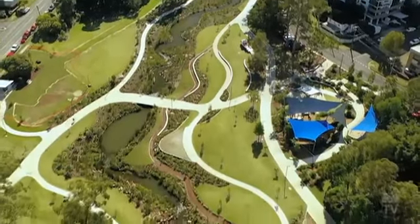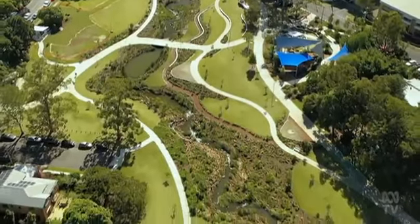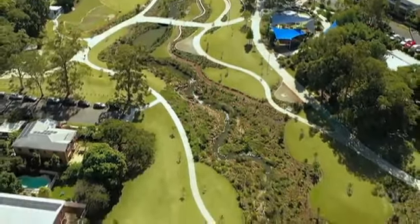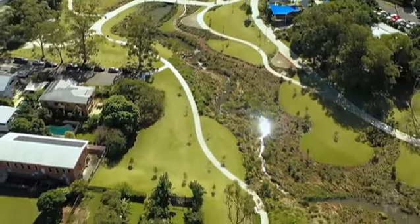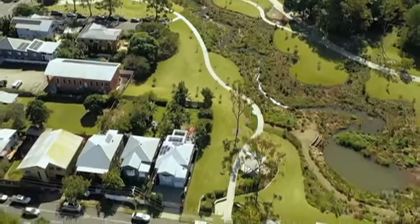And in the scale of things, how big is this project Australia-wide? This is the biggest creek naturalisation project in Australia, so it's really impressive at that scale. But what I'm really hopeful of is that this continues to inspire other projects around the country, so we see these in all neighbourhoods around Australia. Well, I think you're doing a brilliant job here.